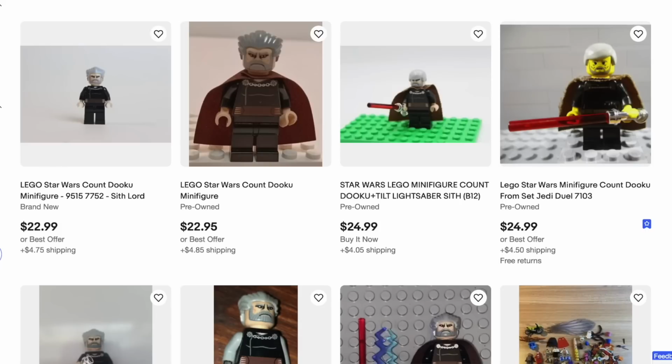It might be $30, $40, $50, which is a little expensive for a figure, but in the scale of LEGO Star Wars figures, that's kind of mid-tier expensive. So if you can afford it and you like the look of the older figures, I'd go with that. If not, you definitely are going to be playing the waiting game possibly for years to come.